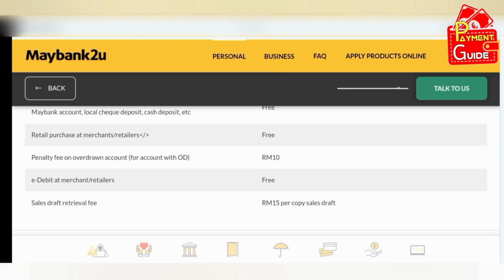So these were all the information about Maybank Visa Debit Picture Card.